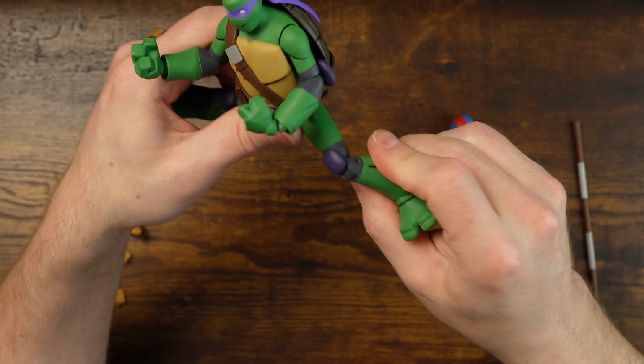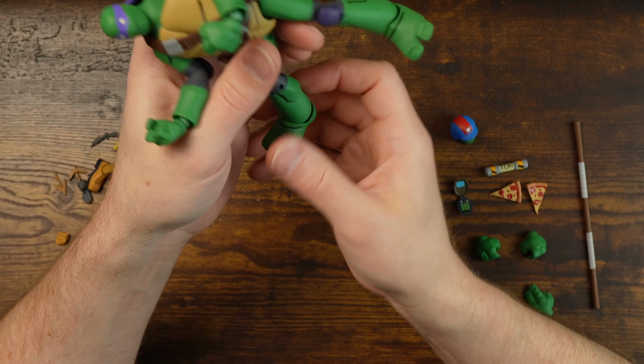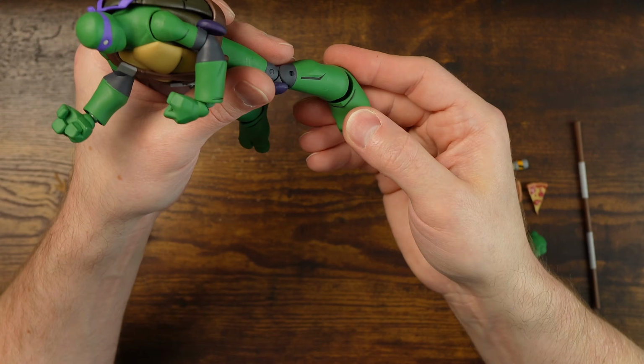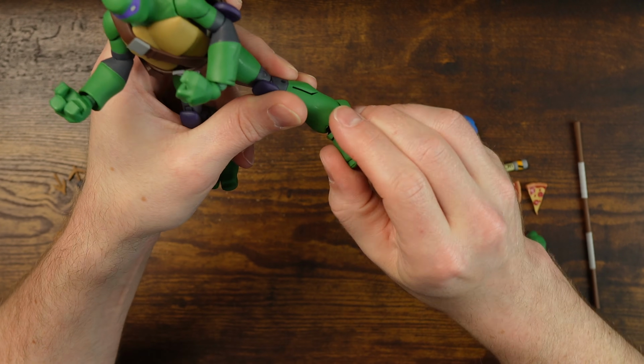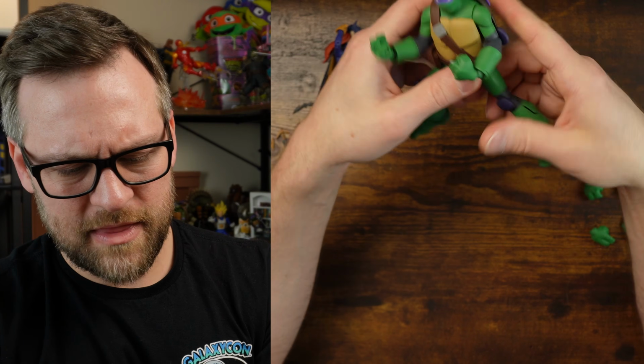He's got that nice wide bottom leg like the other versions of Turtles, the early iterations from the comics and stuff. Ankles, pretty standard. So you get a little more articulation than I would have expected, that's for sure. So I think you'll be able to get their legs to stand flat regardless of what pose they're in. The legs do feel a little soft.